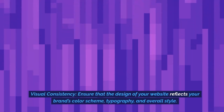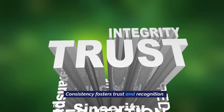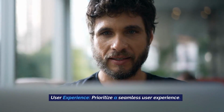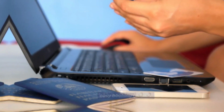Visual consistency. Ensure that the design of your website reflects your brand's color scheme, typography, and overall style. Consistency fosters trust and recognition. User experience. Prioritize a seamless user experience. The website should load quickly, have intuitive navigation, and offer easy booking options.